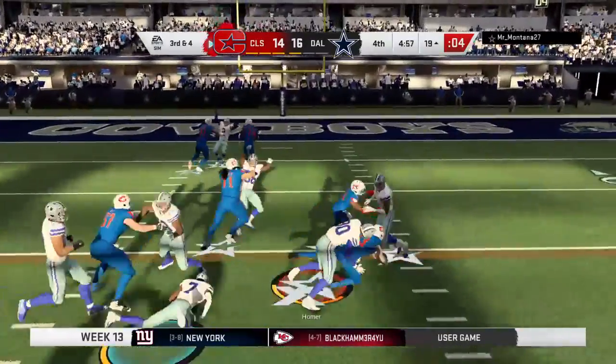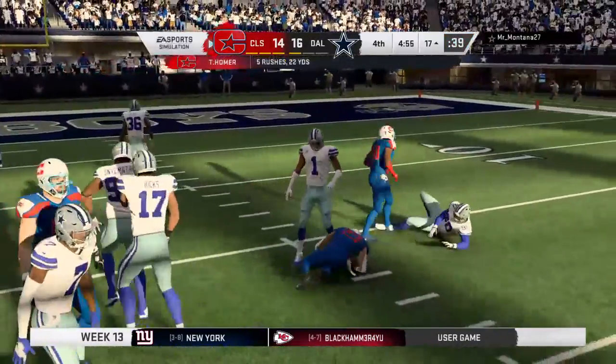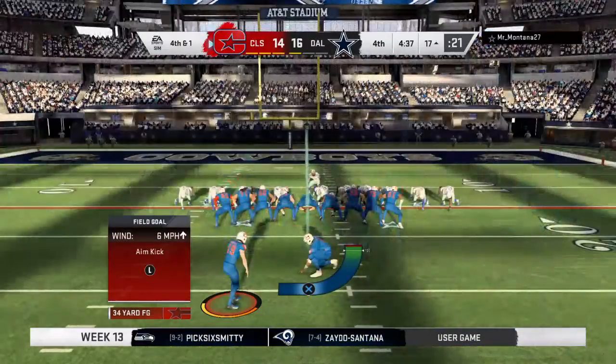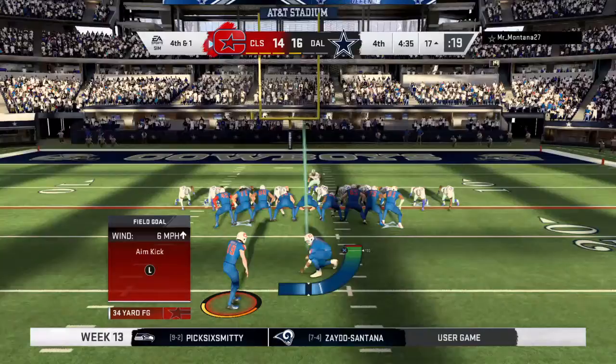They'll run it now out of the gun. And he's going to be taken down here still a couple yards short of the first. He needed 3. He got 2. Now that'll set up an interesting situation here on 4th and a yard.